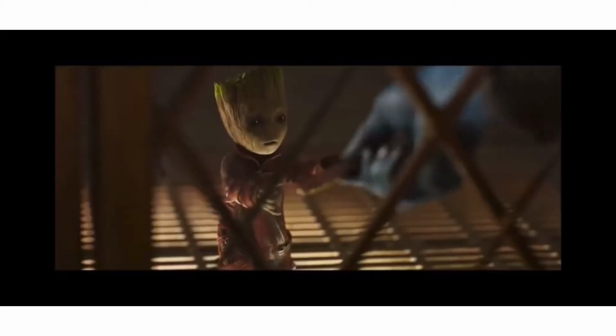We love all the Groots. Man, that's cool. They just made, oh, he's so little. He is tiny, he's tiny. I love his face expression, he's like.